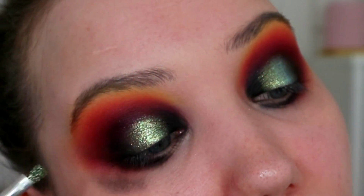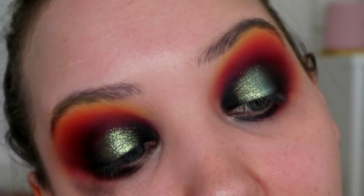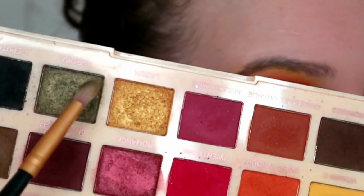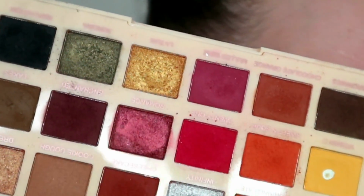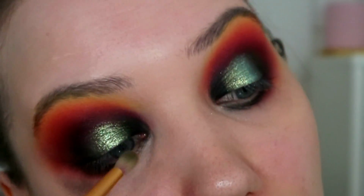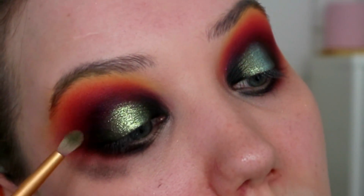I cannot rate these eyeshadow toppers highly enough. I just think they're fabulous. I really do. And I'm just going to go back in with a tiny bit more of that Aurora shade. This is an unnamed brush, just a little pointy one. Just going to hit the edges. Blend it a tiny bit.